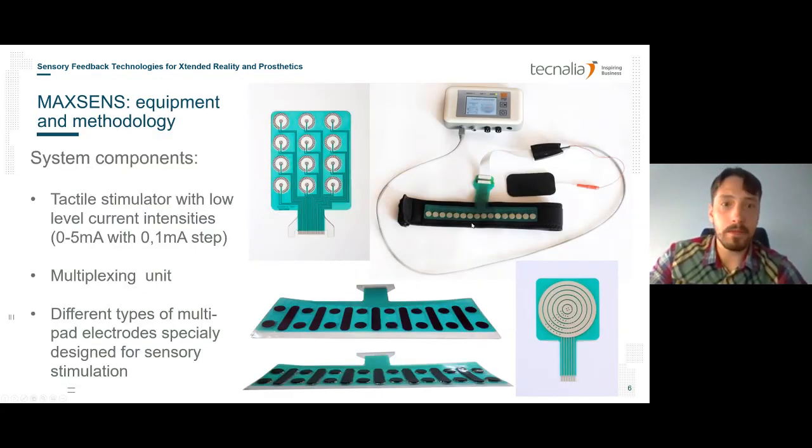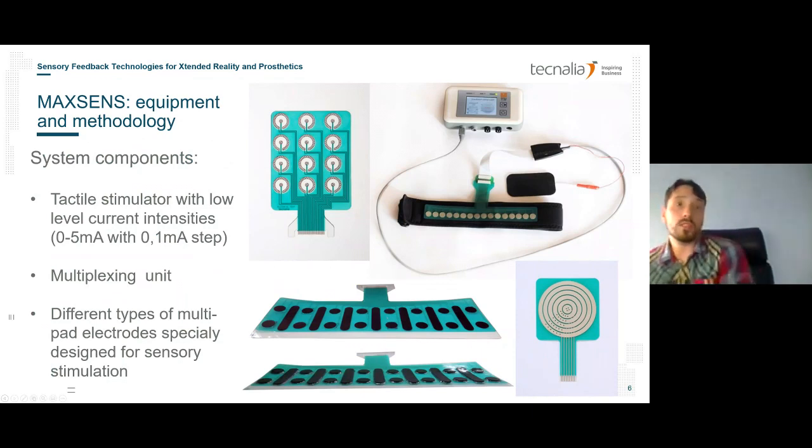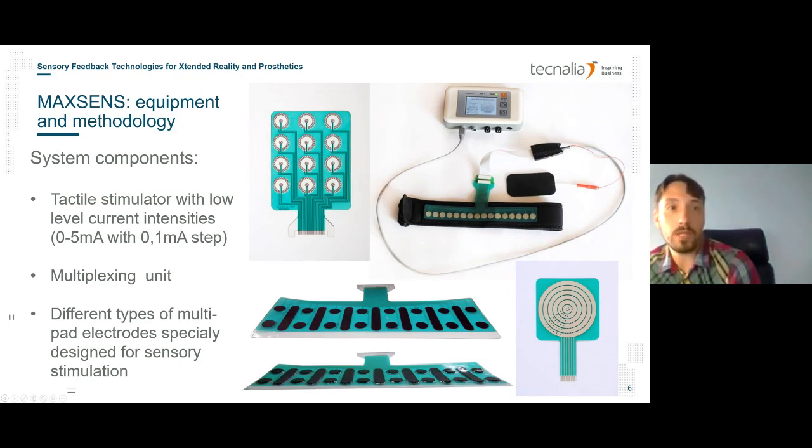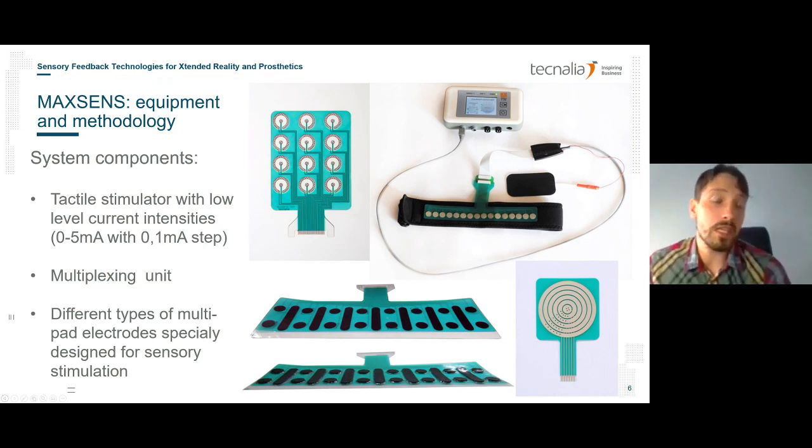Basically, the first thing we wanted to do to achieve this was to investigate how we can modulate the stimulation. Regarding the equipment, we have very nice multi-channel stimulators that can offer a great number of channels and distributed stimulation. They also offer great flexibility, in that we can control current to a very precise level of 0.1 milliamps, and really modulate and control the sensations that the user will perceive when stimulated with this system.